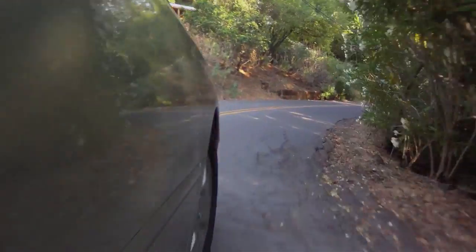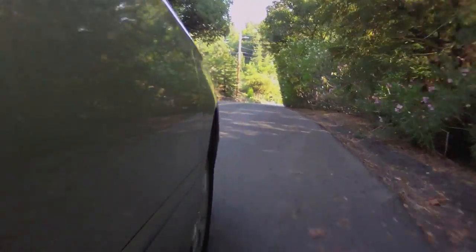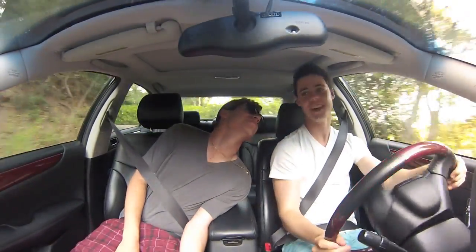So we're on twisty roads, and I'll be honest, it does not handle very well at all. But it's not meant to handle well, and hey, it's definitely comfortable. I just hopped into the driver's seat of the Lexus, and immediately, again, I was so comforted by these door handles. They just feel awesome.